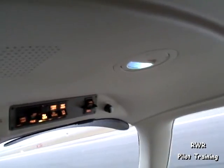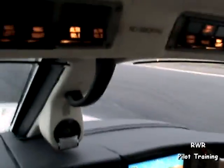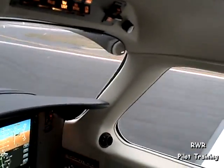Roger. Pump coming off. We'll leave the landing light on and taxi lights for the taxi. Hots are coming off. We'll leave the alternator alone for now. Making the right on to 25.